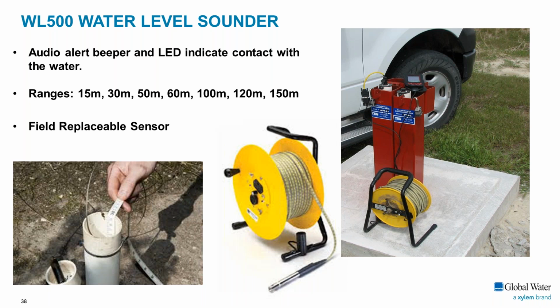Polypropylene is the standard reel. If you're monitoring under 100 meters of tape, you're going to get that type of reel. If you go up above 100 and you jump to say 150, or you're going up to 300 meters or 900 something, the material is going to change to a steel or aluminum type reel, because you obviously need to support the weight of the tape.